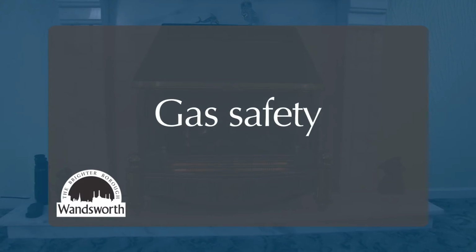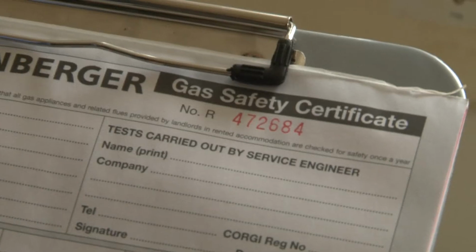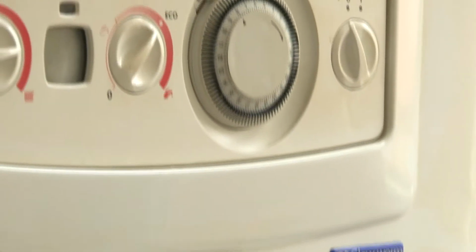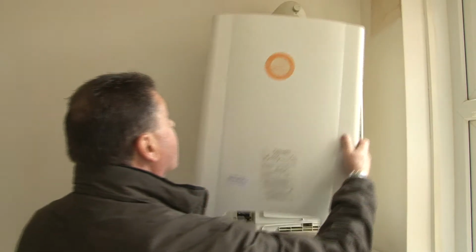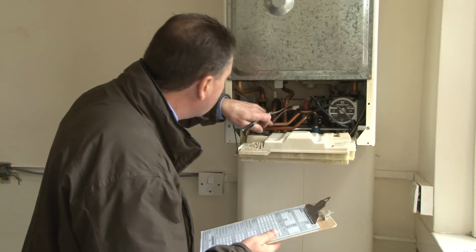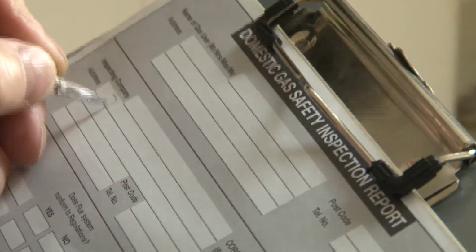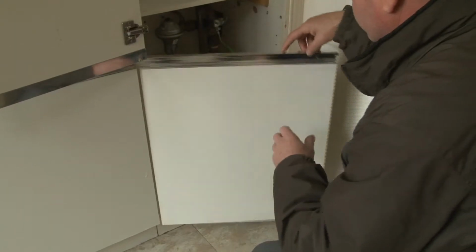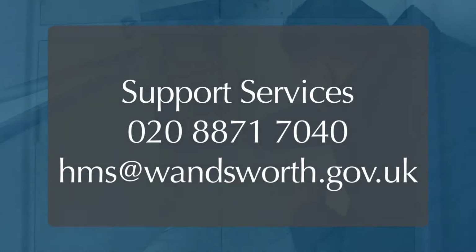If you have a gas-fired heating or hot water system, it will be serviced and inspected every year. This is an important safety requirement which we have a legal duty to do. It's crucial that you let our contractors into your home to carry out this work, so that we can check your gas installation is safe and that you and your family aren't at risk. Faults with your heating and hot water system can be reported directly to our contractor. Contact our support services section for more details.